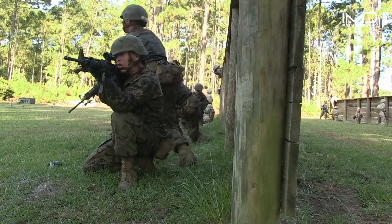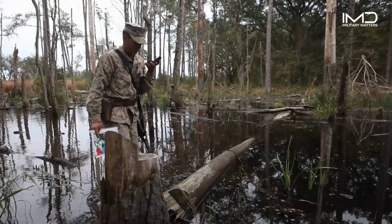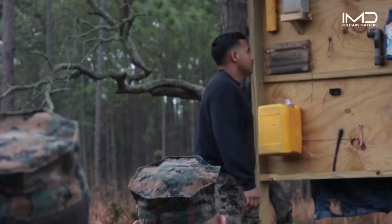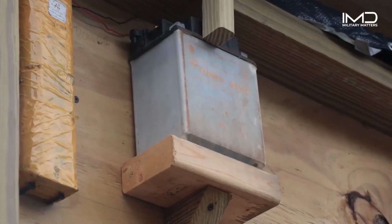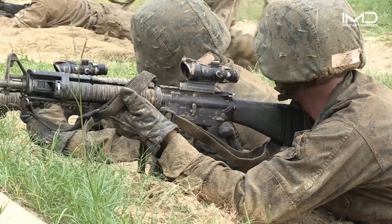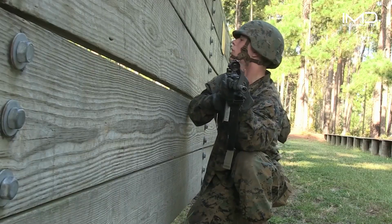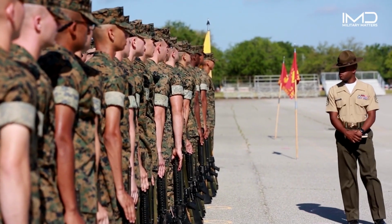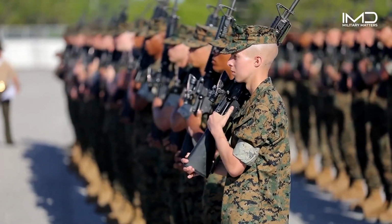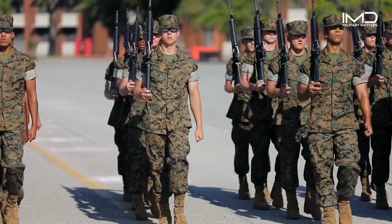Basic Warrior Training, or BWT, teaches recruits several field skills such as land navigation, hand and arm signals, fire and movement, and detecting improvised explosive devices, or IEDs. These different field skill sets are absolutely vital for various combat situations. Next, recruits complete their final drill evaluation. This evaluation puts all of their drill movements and discipline to the test.